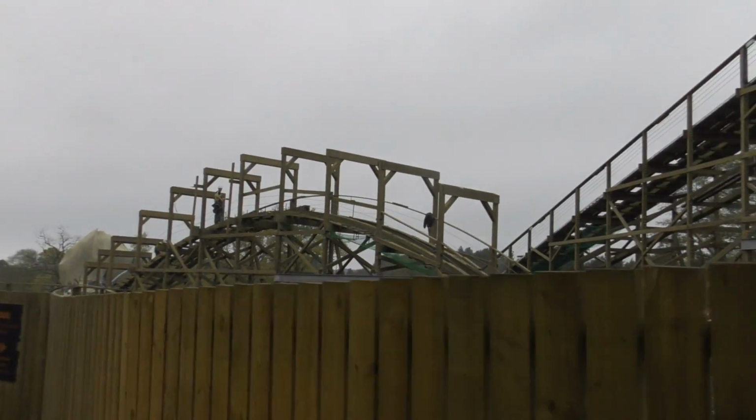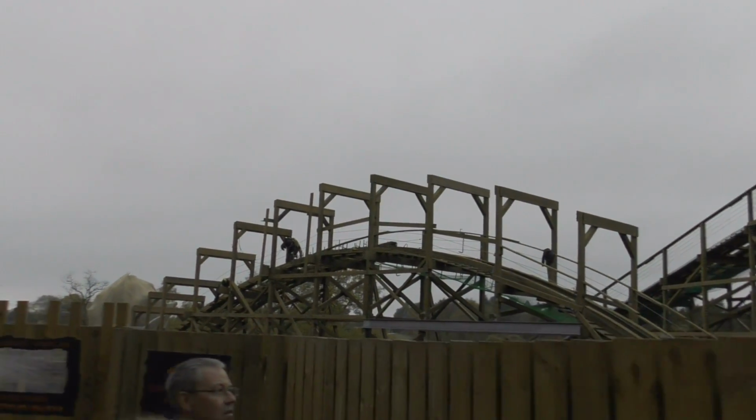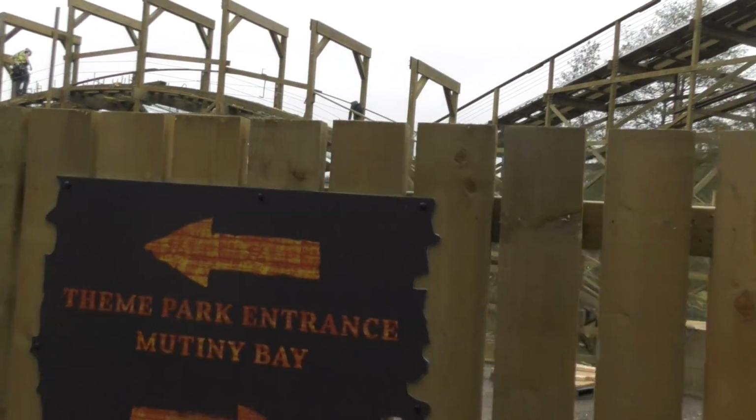Yeah, you can see quite a bit of work taking place. It's the afternoon here at Alton Towers, and yeah, lots and lots going on. Let's have a look through the top just here and see what we can see. Have a little look over the fence just here.